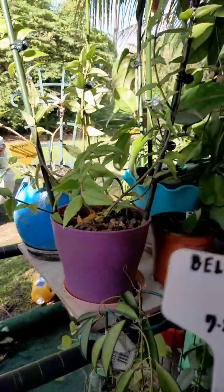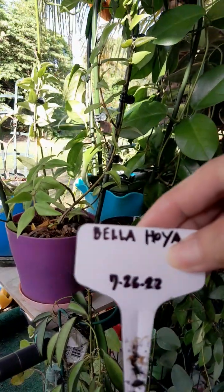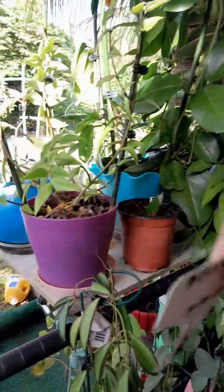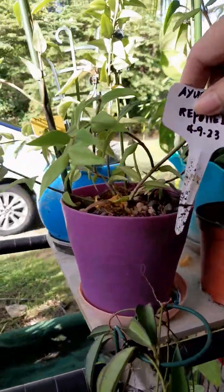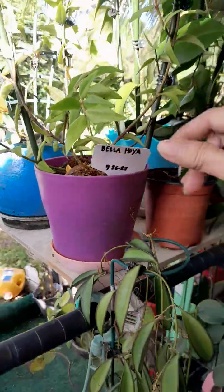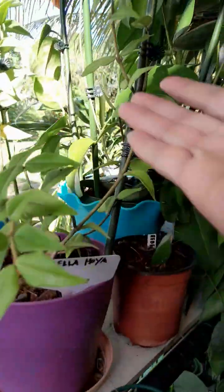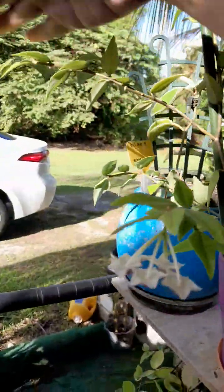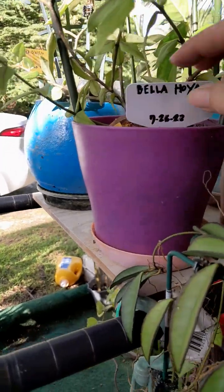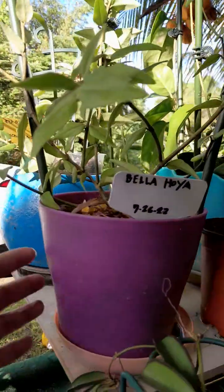I got this on July 26, 2022, but I got this for free. And I just recently repotted it on April 9, 2023. It was really in a small pot, but since it started to grow big like this, and it actually flowered on me, that's why I replanted it in a bigger pot. So this will be her permanent pot.